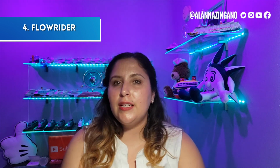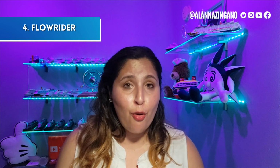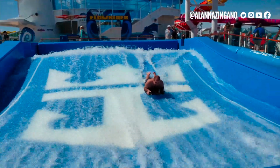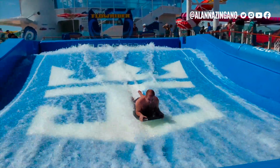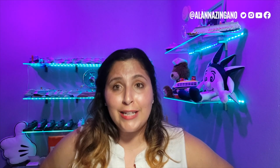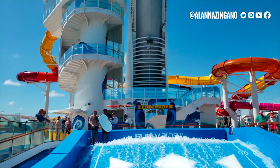Now, adrenaline junkies, hold on to your boogie boards here, because we're about to ride the waves like never before. Royal Caribbean has got you covered with these jaw-dropping FlowRider surf simulators here, available on select ships that leave you itching to really grab your board and shred those waves. Also, you're going to want to hold on to your bathing suits when you do this ride here. It's adrenaline pumping because you might just lose your swim trunks. Believe me, folks, I've seen it happen.